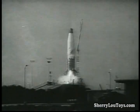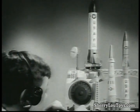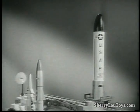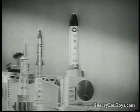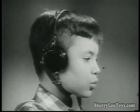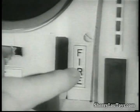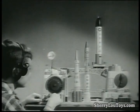3, 2, 1, blast off! She's up! Come in, Ideal Countdown Control. Ready for second launching? Atlas moving into position. Fuel her up. All set. Count down. 10, 9, 8, 7, 6, 5, 4, 3, 2, 1, blast off! There she goes! Yes, you can be in command of your own Ideal Countdown.